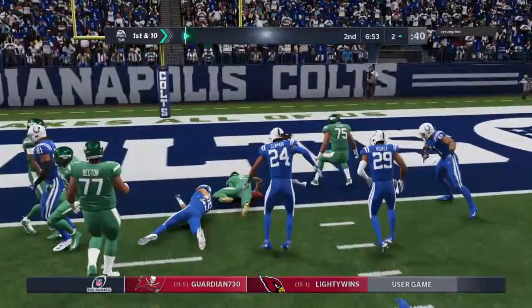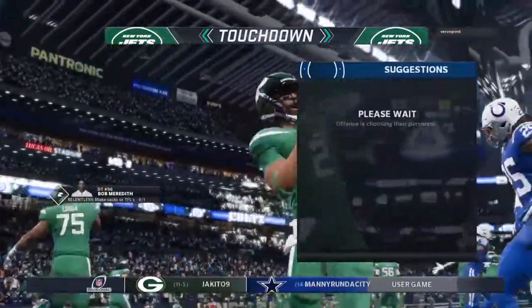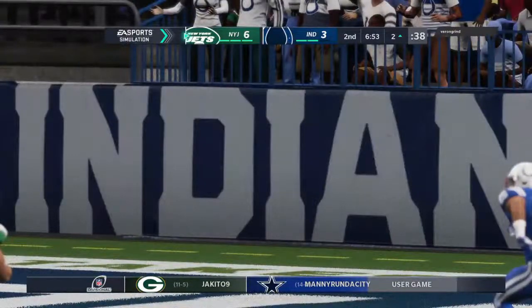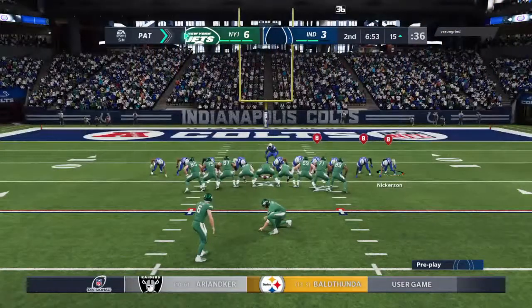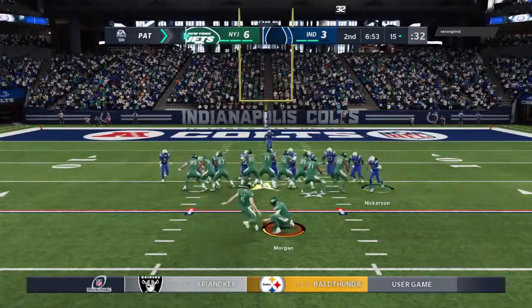And he's in. Touchdown, Jets. A 12-yard touchdown run, and the Jets have taken the lead. That almost looked too easy, and I think thanks goes to the offensive line for making it look easy. Yeah, I agree with you totally on that one.